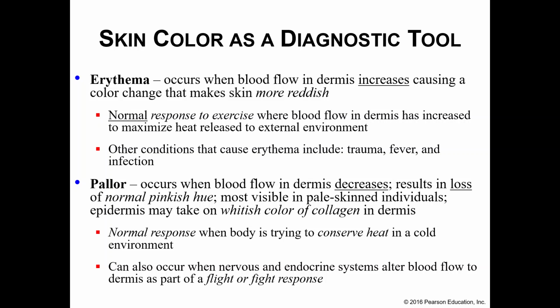Pallor is basically the opposite. So if we decrease blood flow to the dermis, we lose that reddening from the blood itself, and so you tend to look a little bit more white. This is normal when you're trying to conserve heat. So think about your fingers and your toes, which can get really pale and cold when it gets cold outside because all that blood flow is going to your internal organs instead.